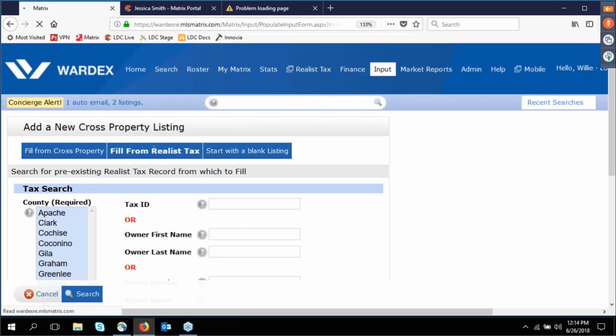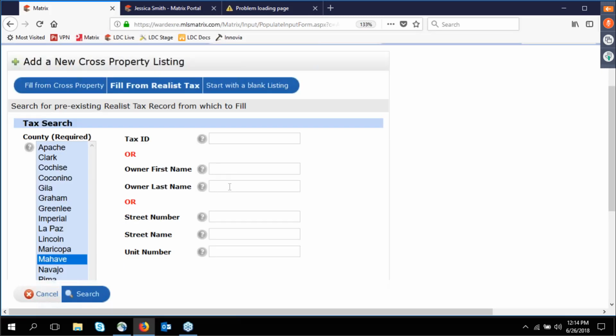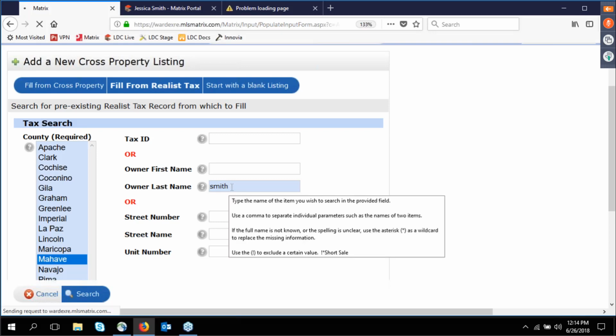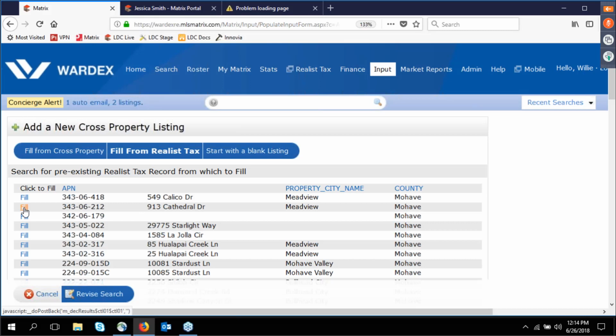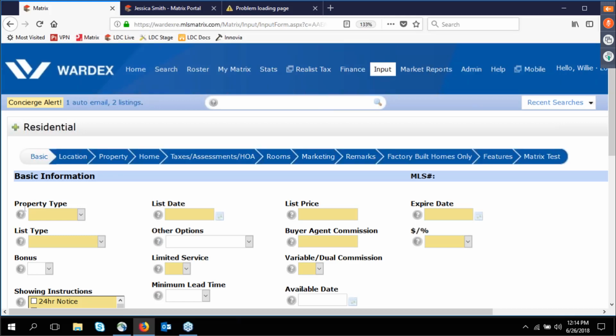So the way you're going to start the majority of your listings, you're going to fill from tax. You're going to pick the county that the property's in. You're going to put in the owner name or the street information, and then you're going to search for the tax record. And this may take a second because there's probably a bunch of Smiths. But there we go. So we'll do this one right here. Click on fill. And now all the tax information has been brought in to the listing for you.